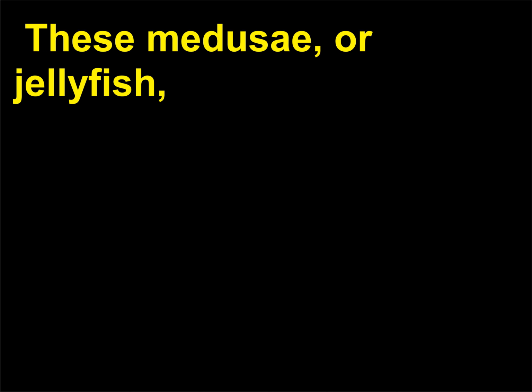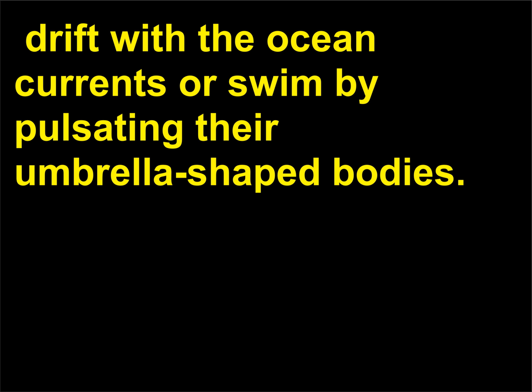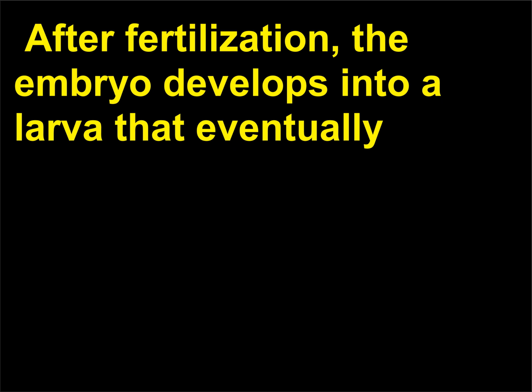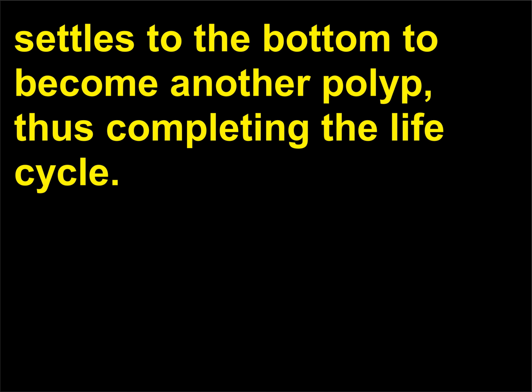These medusae, or jellyfish, drift with the ocean currents or swim by pulsating their umbrella-shaped bodies. Medusae release sperm and eggs into the water, where external fertilization occurs. After fertilization, the embryo develops into a larva that eventually settles to the bottom to become another polyp, thus completing the life cycle.